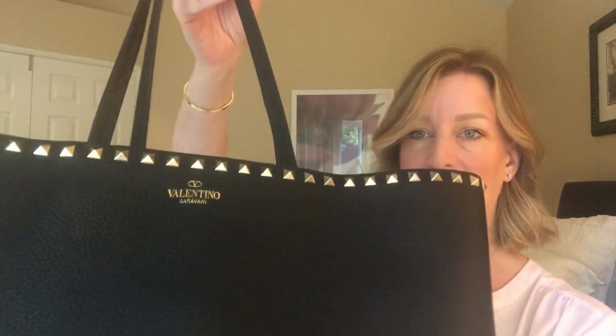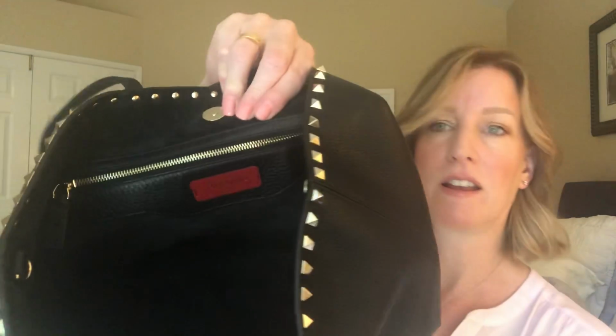And then this is the inside, and I absolutely love this tote. I saw it in white at the store the other day. This tote is just gorgeous. It just has the one line of studs there. It's pretty subtle. It's got the Valentino there, and then it's got a zip right there, and then it says Valentino made in Italy right there. But it's really subtle, really pretty. So I'm going to switch into this one from this one.